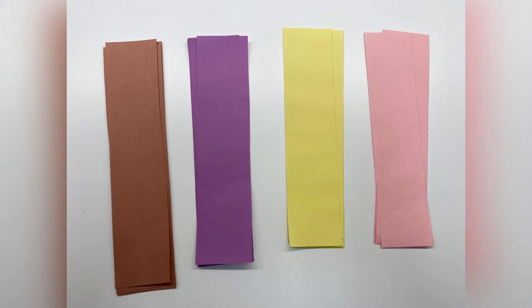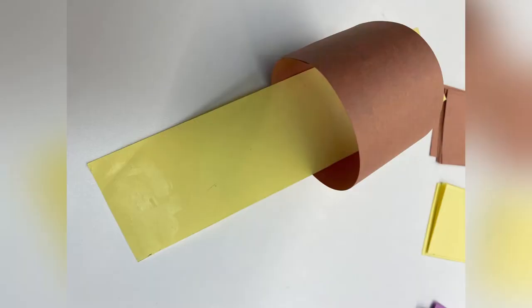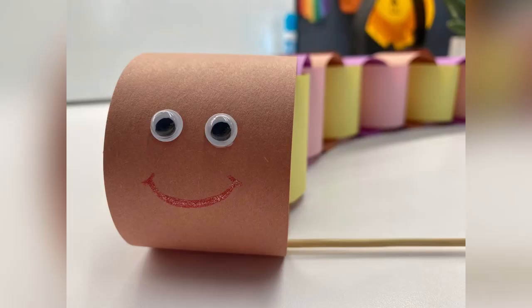Using my glue stick, I added some glue to one end of the strip so I could fold it over onto itself to make a loop. Then you do it for the next color in your pattern and stick it through the first loop before folding it back on itself to make another loop. Keep doing that with your colors alternating in the pattern that you have chosen until you have a chain. Using a piece of tape, I stuck it to the end of my bamboo skewer and put it inside the end pieces of the chain. Finally, I drew a red mouth on the face and added some googly eyes with my glue stick.